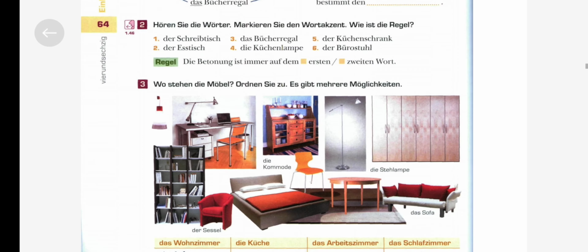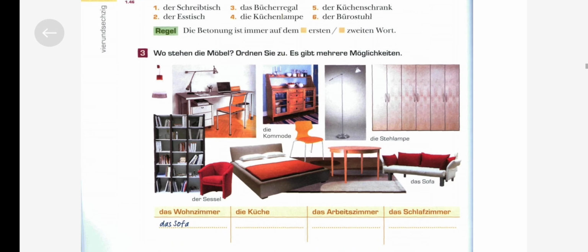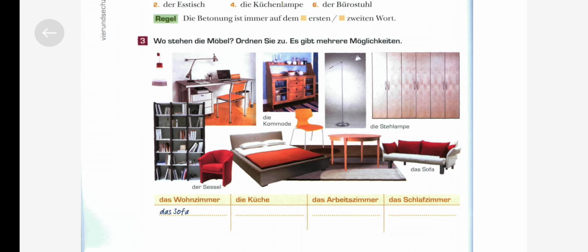Next is, wo stehen die Möbel? Ordnen Sie zu. Es gibt mehrere Möglichkeiten. Where do you place this furniture? Arrange it according to the room. Möglichkeiten means possibilities. There are a lot of possibilities. So you have to arrange this furniture according to the room.